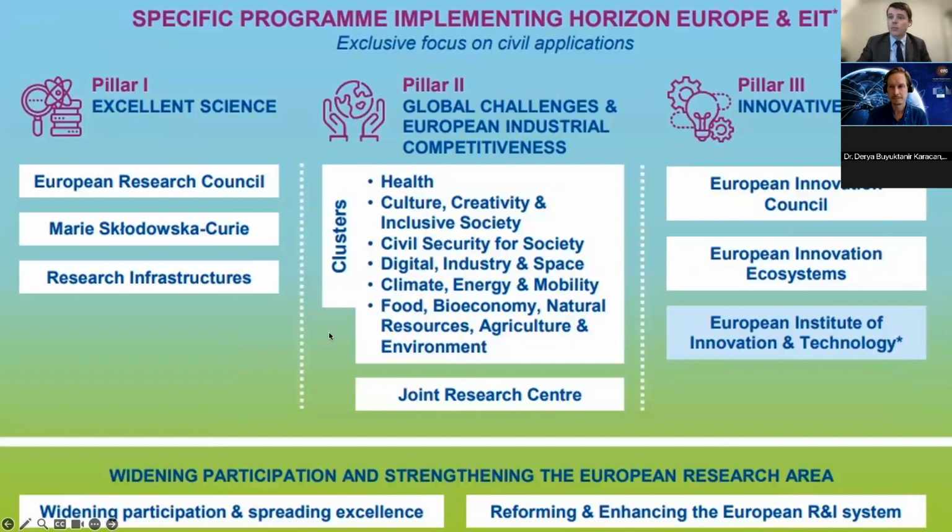Here at EURAXESS, we generally promote Pillars 1 and 2 of Horizon Europe. Pillar 1 is categorized as excellent science. You'll be learning about European Research Council grants today. And again, these are bottom-up. I'll let our main speaker go into more detail.